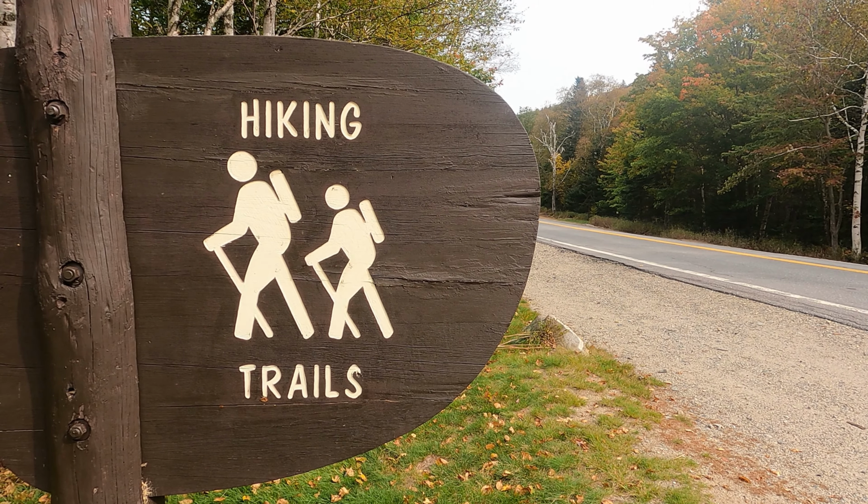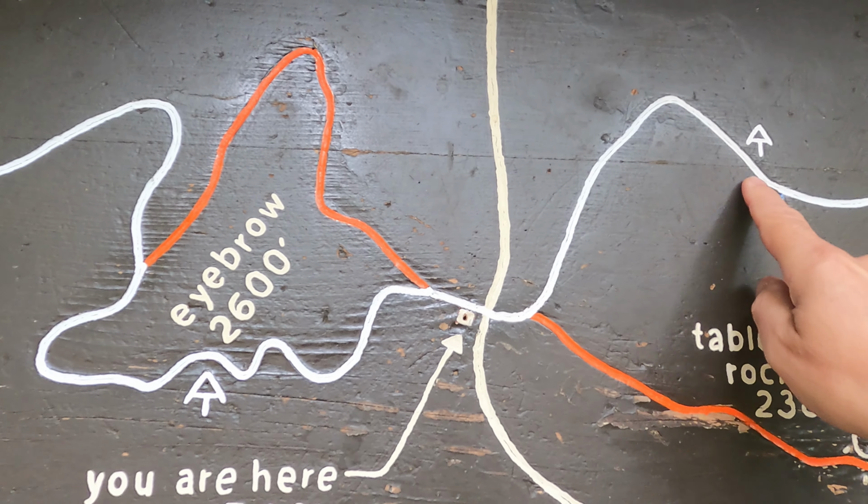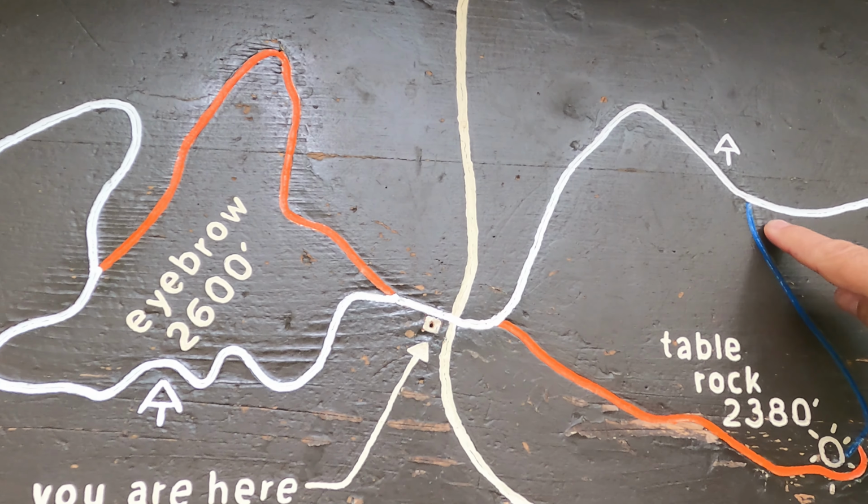Here we are, right on the Appalachian Trail, the white line, and we're going to cross this road here, and head up the AT to this blue trail, which is the Table Rock Trail, and there is Table Rock. And then we have a choice of either backtracking out or coming down this, which I understand is kind of boulder strewn and steep. So I'm not sure which way we're going to go yet. Let's go.